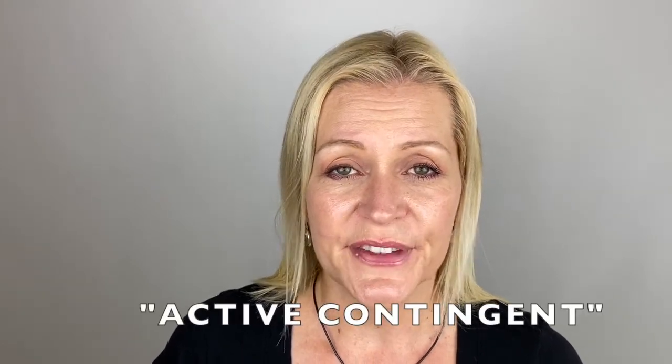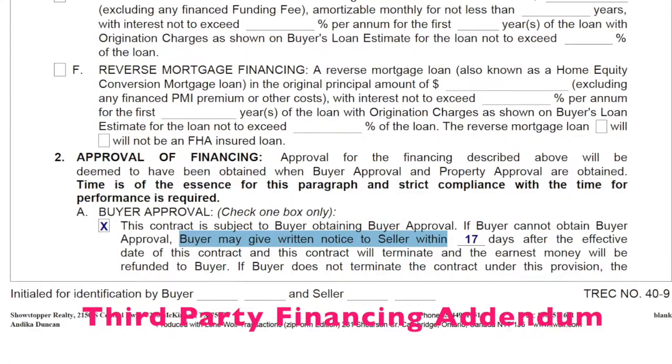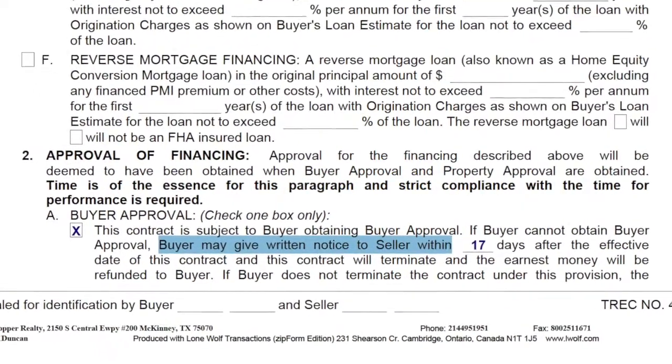Once the option period is over, there are several different statuses that you can put in. Number one, the most well-known and well-used, is the active contingent. The number one contingency is usually the financing. You will see on the third-party financing addendum the number of days that the buyer needs to get an approval from the lender, okay?